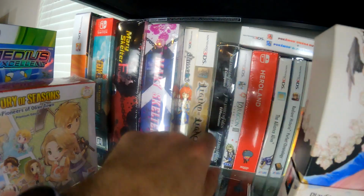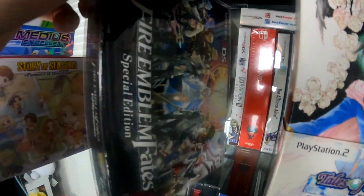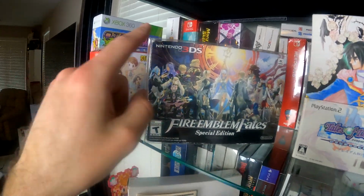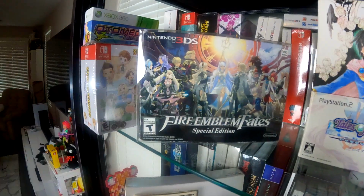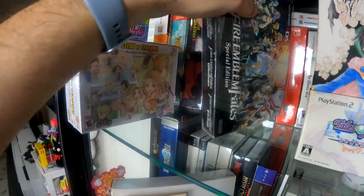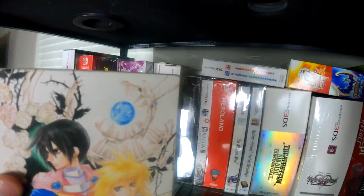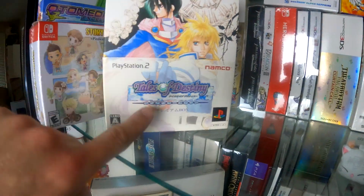A lot of the 3DS big boxes. This is actually our most valuable 3DS game. This is the Fire Emblem Fates Special Edition. This is sealed. There's a little bit of wear on it, but it's like $300 to $400, and it's varying pretty regularly in price. Some double box Pokemons, Tales of Destiny.